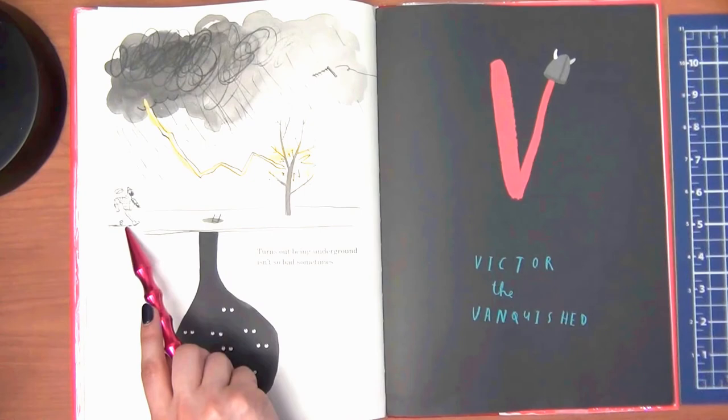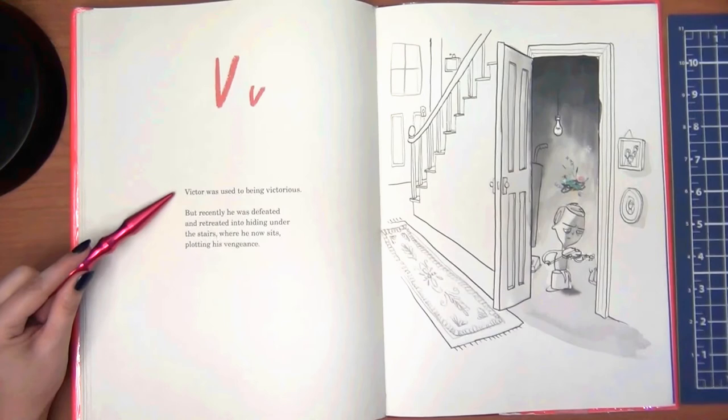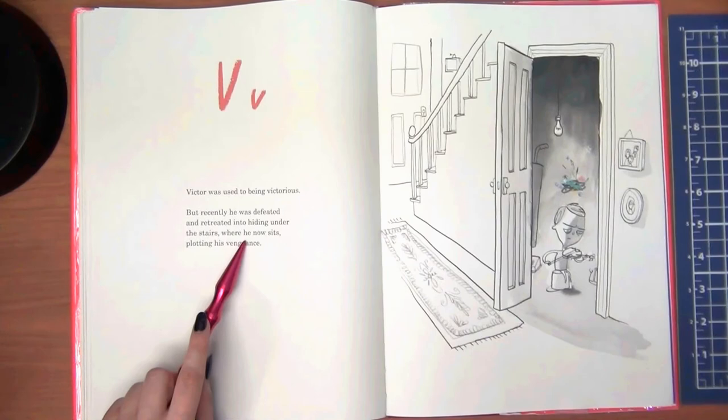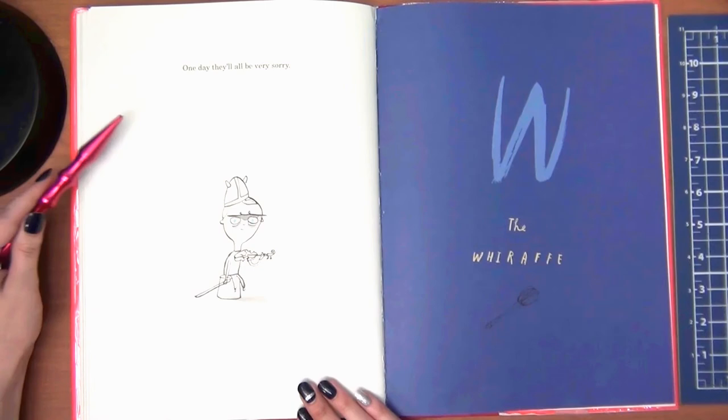The Victor the Vanquished. Victor was used to being victorious, but recently he was defeated and retreated into hiding under the stairs, where he now sits plotting his vengeance. Ooh, and playing the violin, it looks like. One day, they'll all be very sorry.